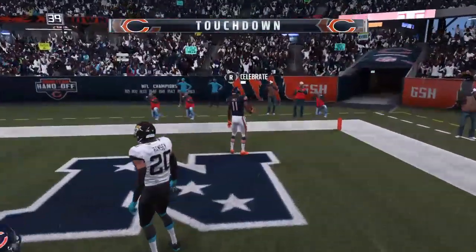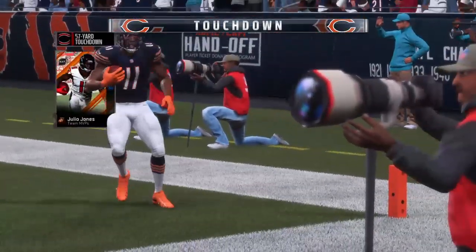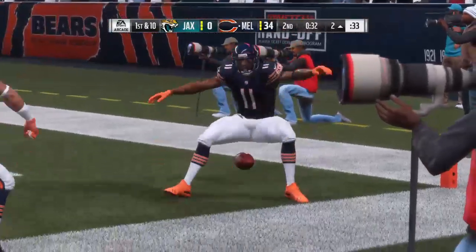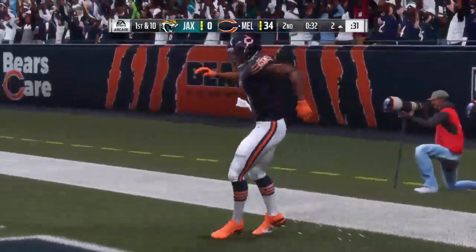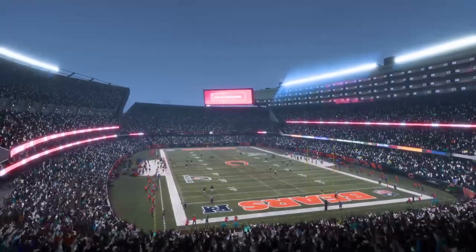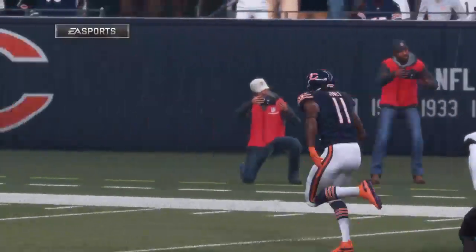Touchdown, Chicago. Julio Jones, 57 yards. And the Bears add on. I heard a coach talk about those late-in-the-half scores, especially ones that give your team a pretty decent cushion. He said those could be the ones that can finish off a squad if you let them. Yeah, they've got the cushion. This half has been theirs.